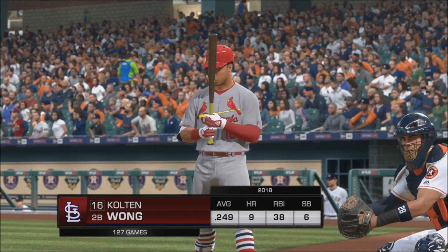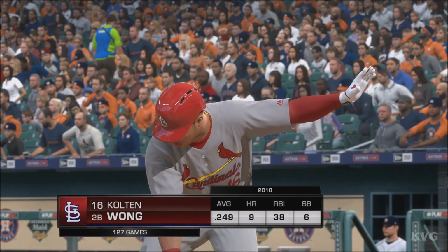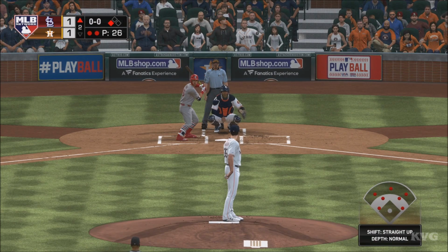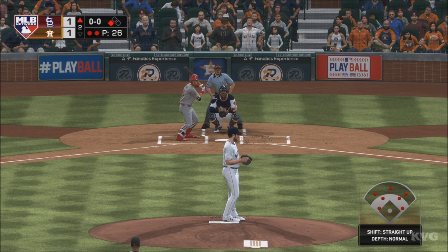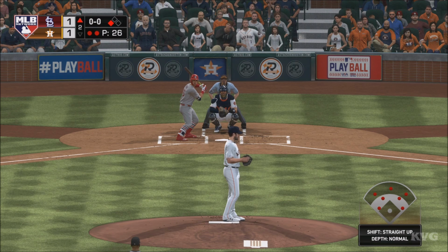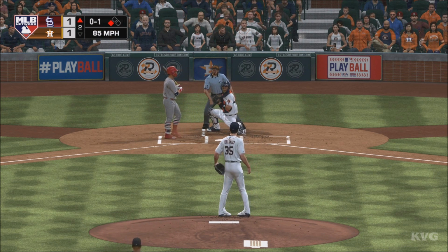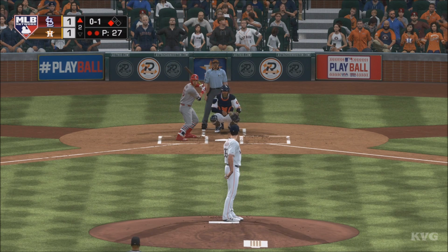Here's the second baseman, Colton Wong. And he bats in a big spot here. Go-ahead run at third, 2 men out. First delivery to him on the way. First pitch is a changeup for a called strike.